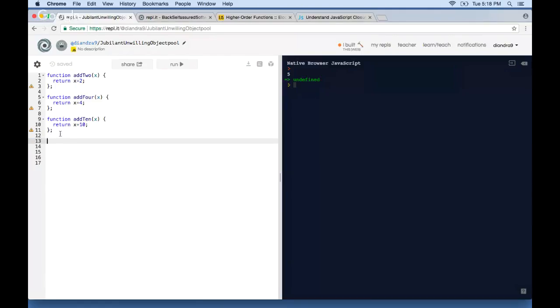Well, one solution, of course, is to just declare a function called add, right? It takes in 2 values. It returns x plus y. Now, if we want to add 2, we can just have one of our parameters be 2. If we want to add 4, we'll just plug in a 4 and something else, etc. So that would work. That's not a bad solution.